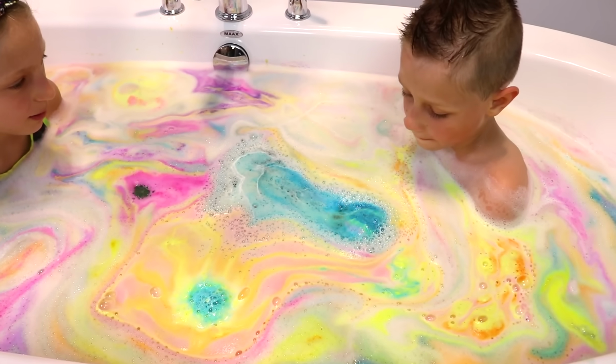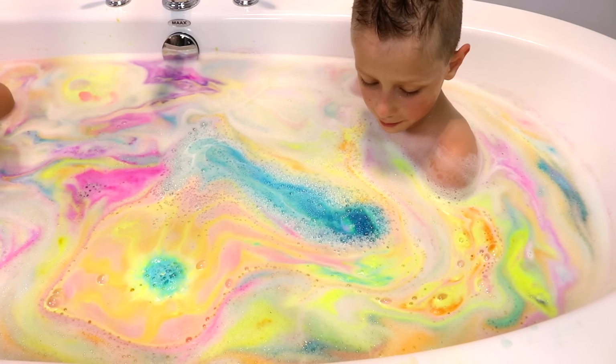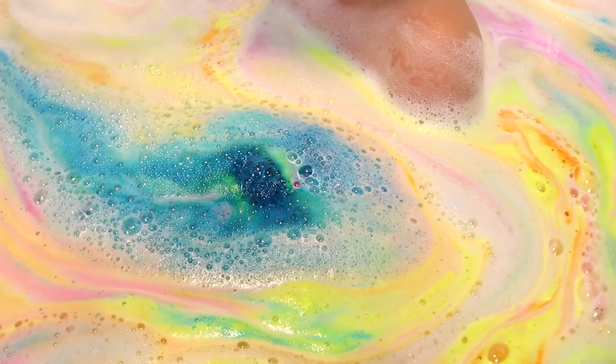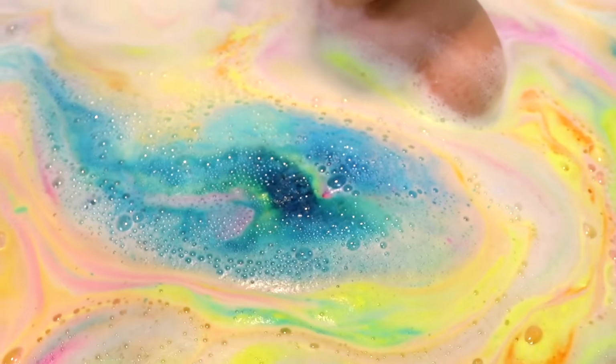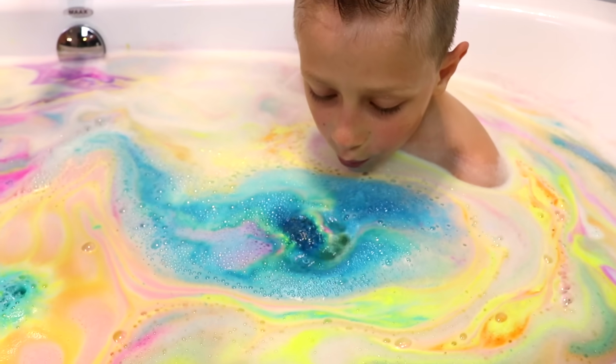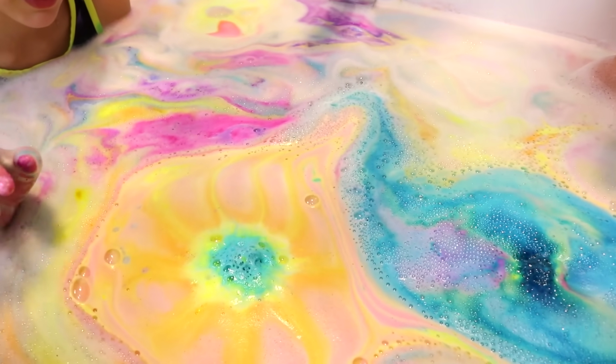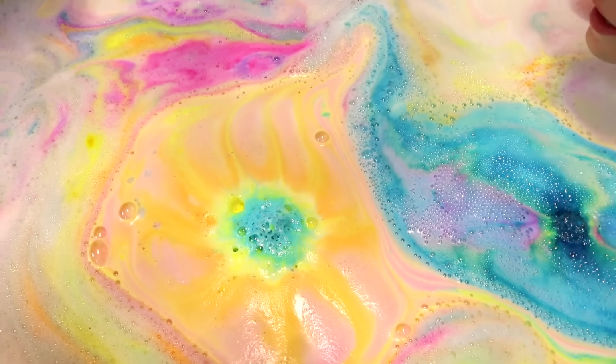Oh, it's bobbing up. Bobbing up, bobbing up. Guys, look at this one. It looks like a flower. It's like all the lines are connected. Look at that. Oh, yeah.